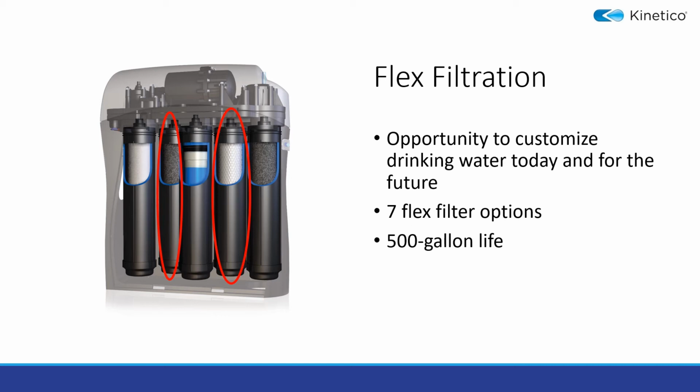The flex filters also run for a 500-gallon life. So again, when that Purometer meters out the water usage and drops down, it is time to replace those filters as well. So again, only replacing them when necessary. There are a total of 7 different flex filter options, which we'll go over in the next couple of slides here.